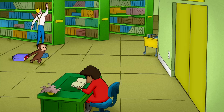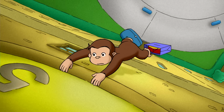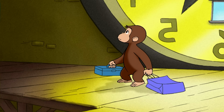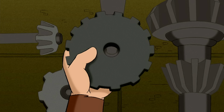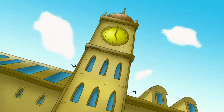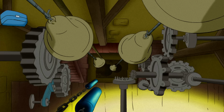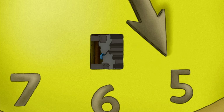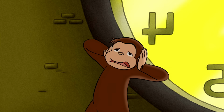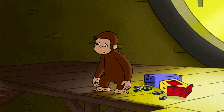The library's full of helpful books. And they've got a really big clock on top. He hopes studying the big clock would show him exactly what to do with the little clock. George was glad that noise had stopped. But maybe it was time to pack up and go home.